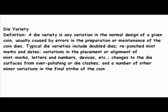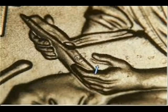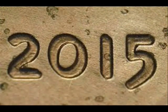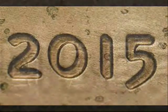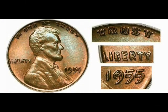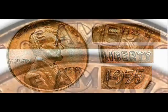Die variety is any variation in the normal design of a given coin, usually caused by errors in the preparation or maintenance of the coin dies. Typical die varieties include double dies, repunched mint marks, and dates. Variations in the placement or alignment of mint marks, letters and numbers, devices, etc. Changes to the die surfaces from over-polishing or die clashes, and a number of other minor variations in the final strike of the coin. There are many different types of die varieties.